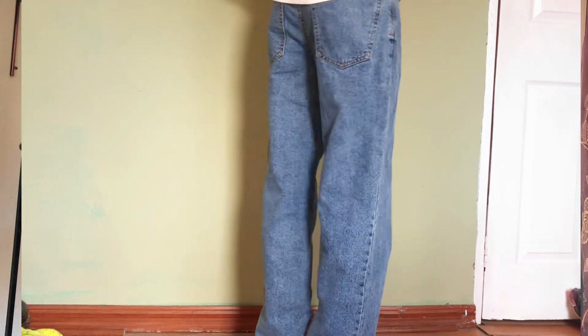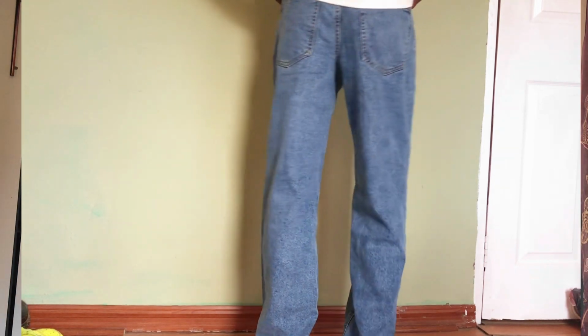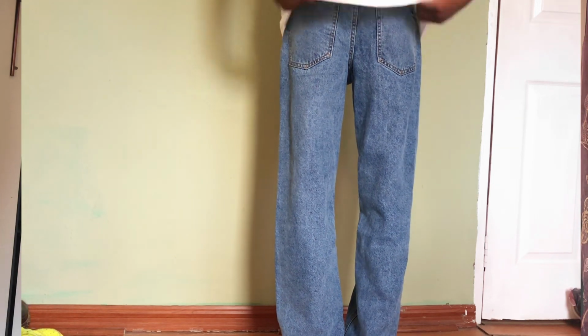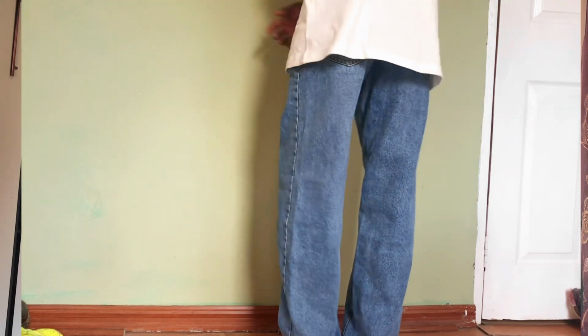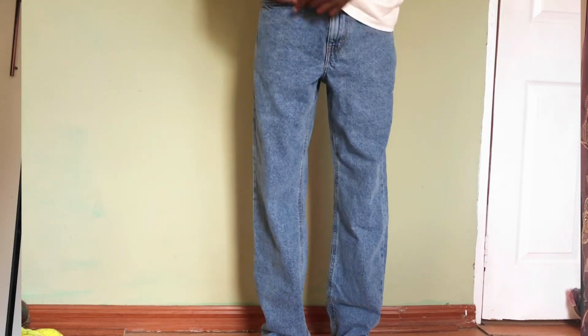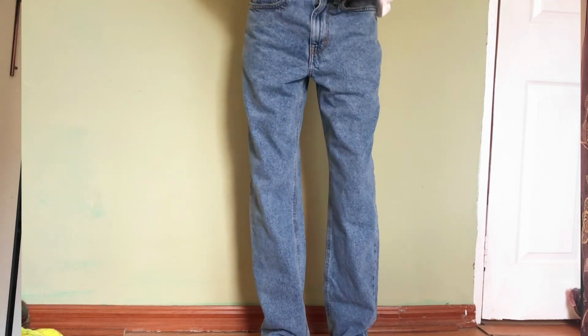So these are the straight leg jeans. I got them in a size 26. Because, guys, normally I wear jeans in 28-30, but these I got in 26, because they are big, bro. They're big, the sizing. But then I love the colorway, guys.